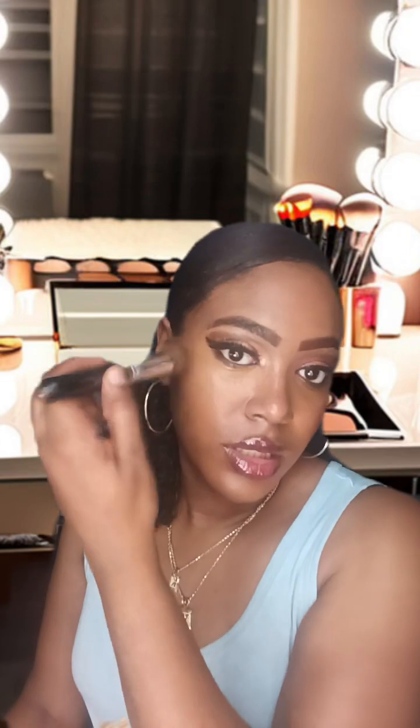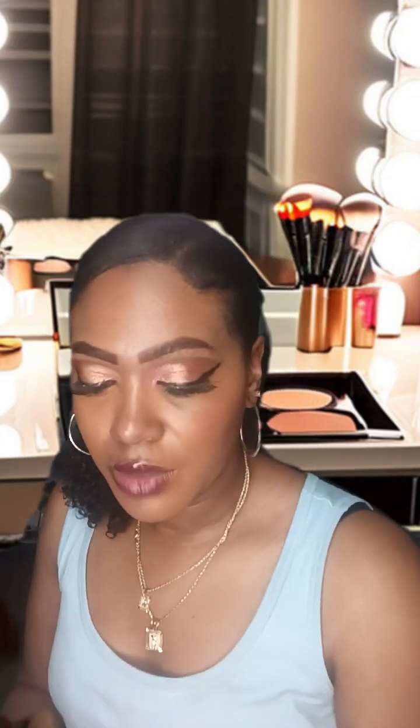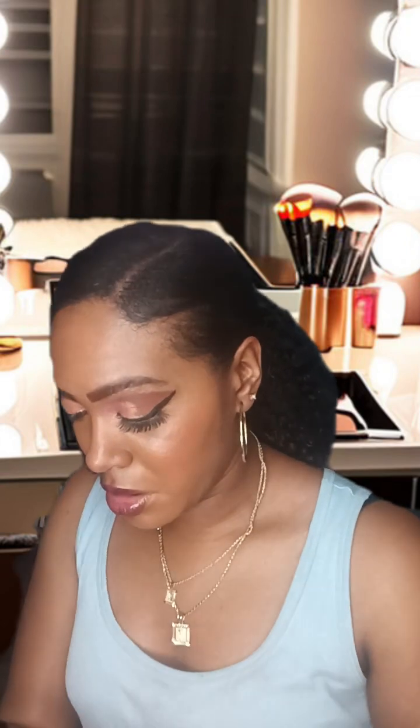Make sure you get your forehead. And then I'm going to use the 345 Warm Coconut Concealer. I'm going to apply that around the lip area. And I'm going to go around the lip area and blend that concealer out.